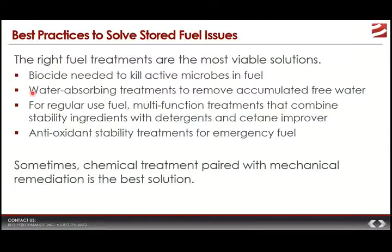Biocides, water absorbing treatments that remove accumulated free water. There are also multifunction treatments that have stability agents in them along with detergents and cetane improver. But the one that we're going to concentrate the most on are the stability treatments, the antioxidant stability treatments, which are really the single function ones that these places need the most. And so that's what we're going to spend the majority of our focus on here. Now, one other note here, these are all chemical treatments: biocides, water absorbers, multifunction detergents and cetane improvers, stability treatments. Those are all chemical fuel treatments.